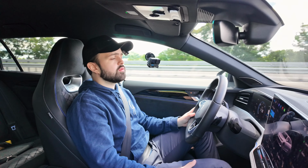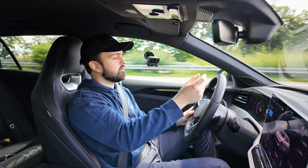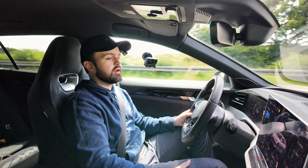Wind noise has also been reduced quite a lot in here, because you now have double glazing in the front and also on the side. Therefore, the wind noise has reduced a lot. Wind is fairly big today, so there's a lot of wind actually out there.